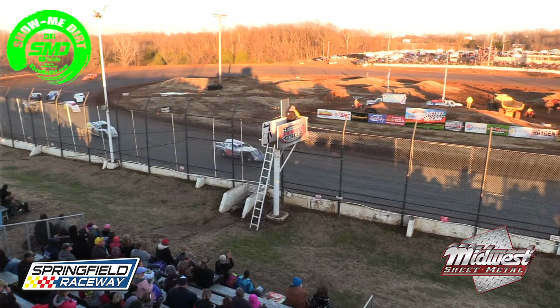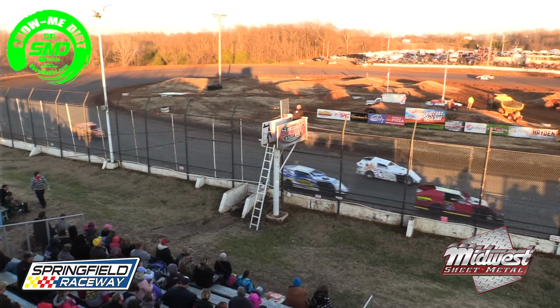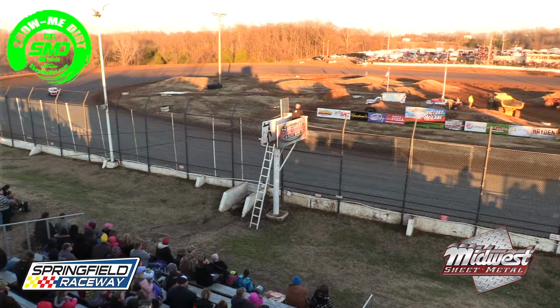Problems in the get-go for the 15 of Bobby King. It just looks like he couldn't get that car fired up, and then just at a standstill there in turn number 4, and the caution finally came out.